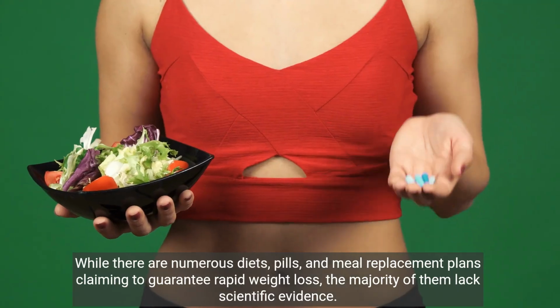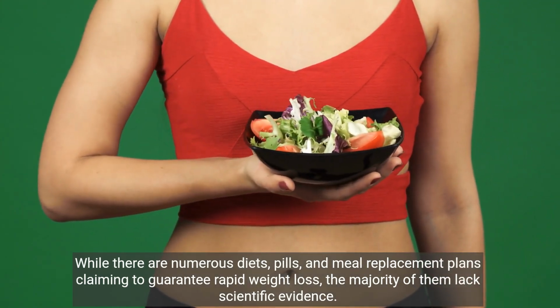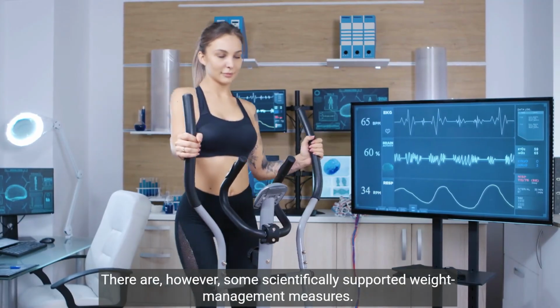While there are numerous diets, pills, and meal replacement plans claiming to guarantee rapid weight loss, the majority of them lack scientific evidence. There are, however, some scientifically supported weight management measures.